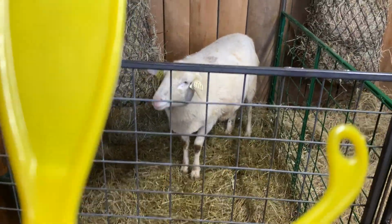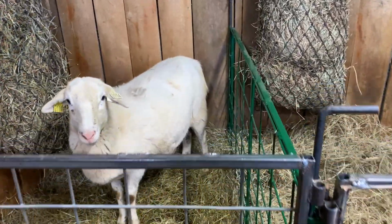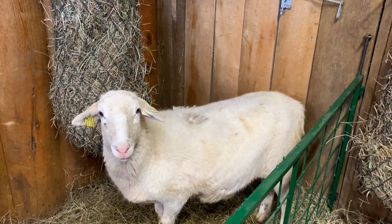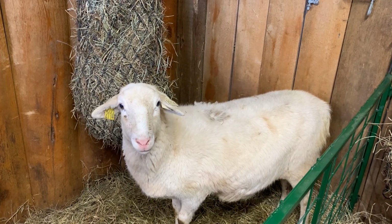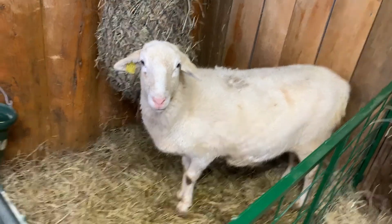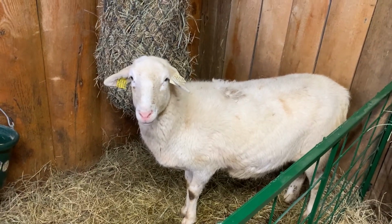Okay, we have this ewe right here. She is a first-time ewe. She's a year old now. She is bred, due in 4 or 5 days. The problem she is having is with a vaginal prolapse. I apologize for shaking the camera. I'm just doing this with my phone right here.